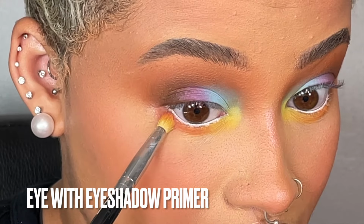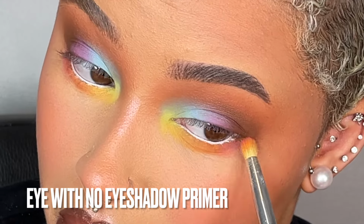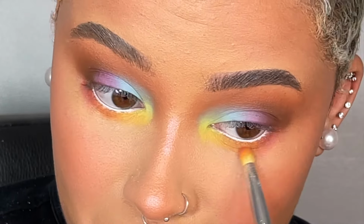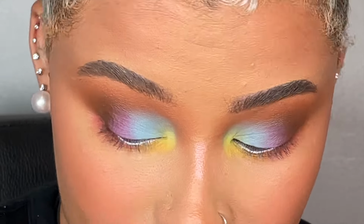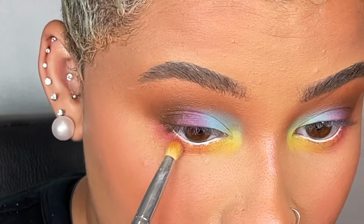And pink. Blend that out. Wipe away that fallout.